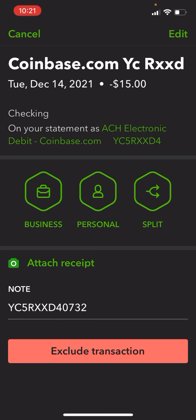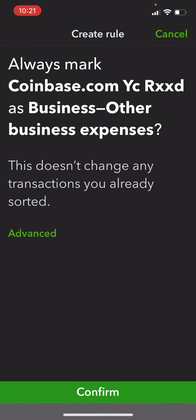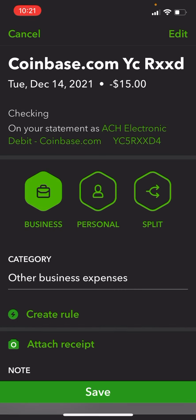I'm going to tap on business, and you see how create rule pops up underneath? That's how you create the rule, one of the rules. Coinbase.com. Click advanced. Only apply to exact matches. That's what I did with the dumpling, the title of the deposit, either the debit or the credit in my checking account. And you see, only apply to matches from checking. I'm going to cancel it because I'm not going to confirm.